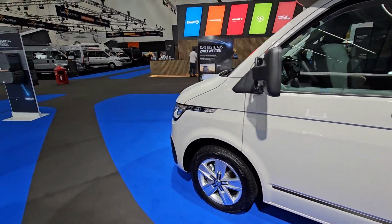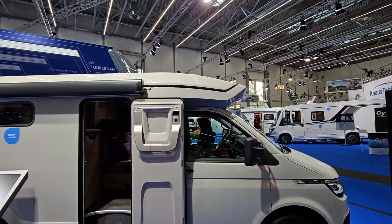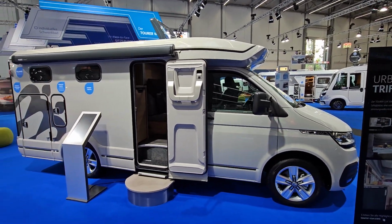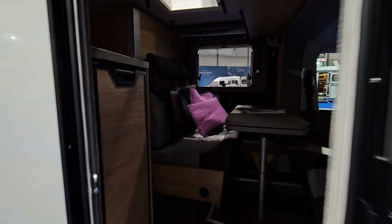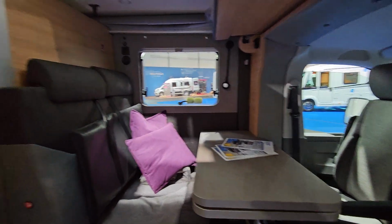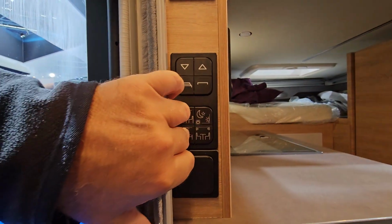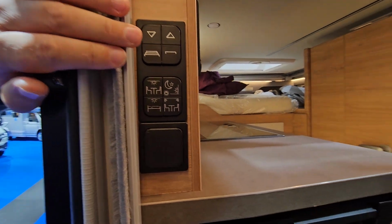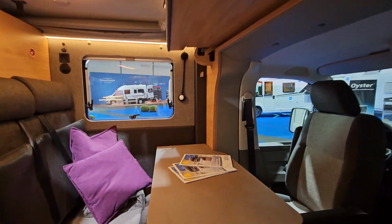So there you go. Now, what's it look like in its moving state? Well, this is what it looks like. Here's what I did earlier. So we come in here, and the roof isn't up. First thing I'm going to do is turn the lights on. There's the lights on. Alright, the first thing you do is you bang your head on the spare bed there.